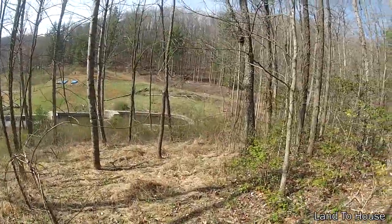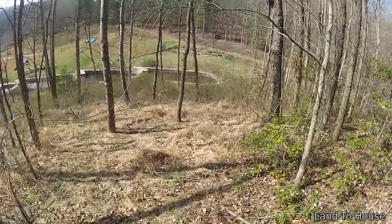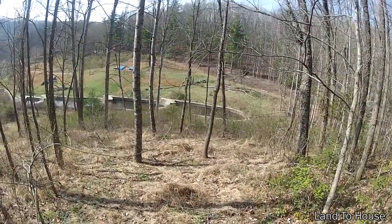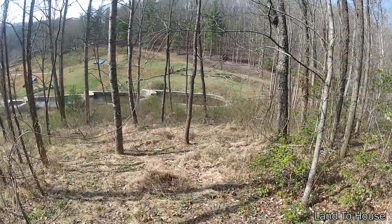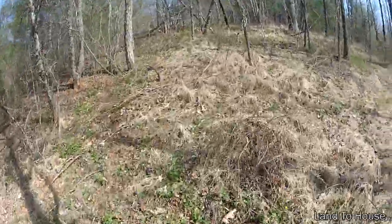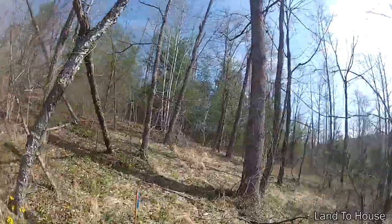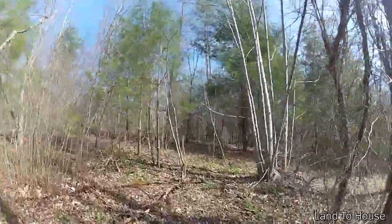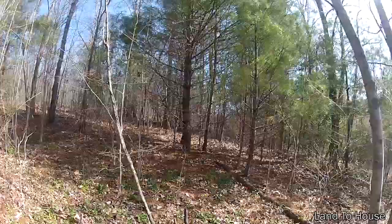There's a pond down there, and that begins one corner of the land, and there is a flag that's kind of hard to see there at a survey point. So right now we're directly straight up from that. So let's begin. This is going to be fun.